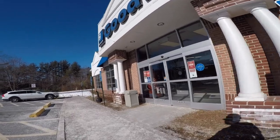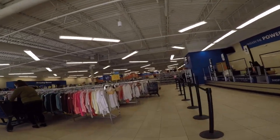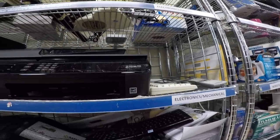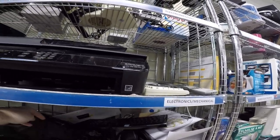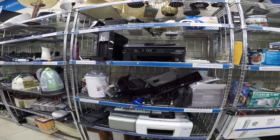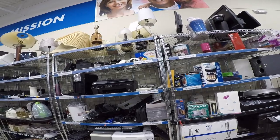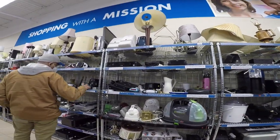All right, last Goodwill of the day. This one is really close to where I used to live a few years ago. What I've known though is that it's got a ton of stuff in it usually, but it's hit or miss on if the stuff's going to be any good or not. So of course, heading to the electronics immediately, start digging through the stuff. I'm really hopeful that I'm going to find a DVD VHS player or just a regular VCR just on the shelf. I have found them here a ton of times, but it's been a while. So I feel like I'm due.